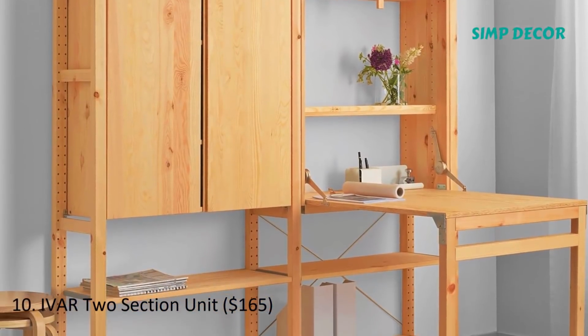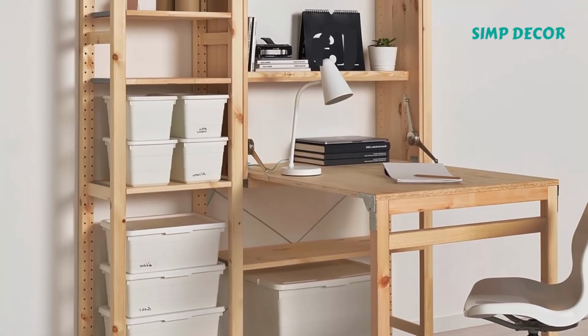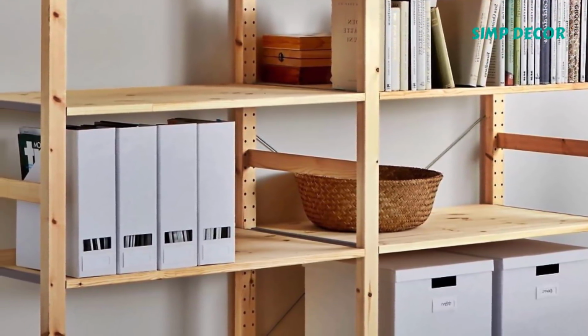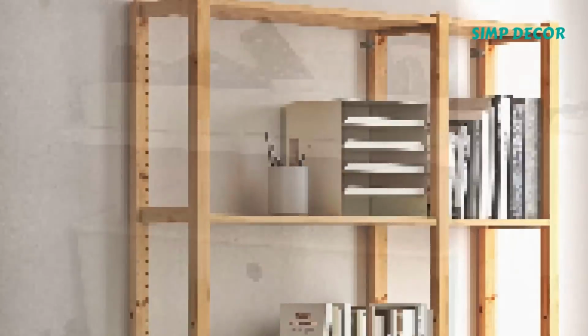10. IVAR 2-Section Unit, $165. Not only is this solid pine shelf a gorgeous design statement, but it also offers a variety of storage options, including baskets, shelves, and even hanging solutions.